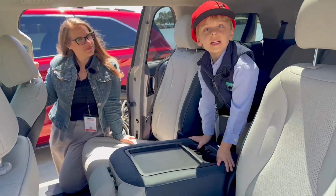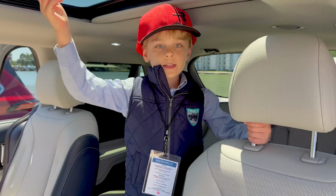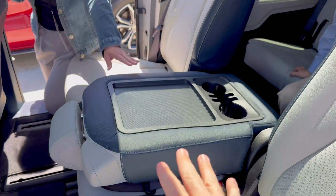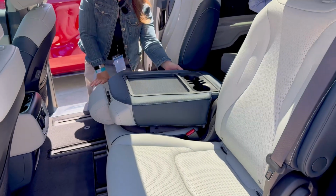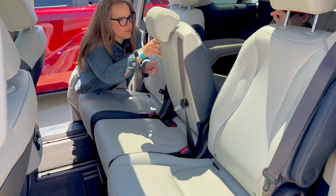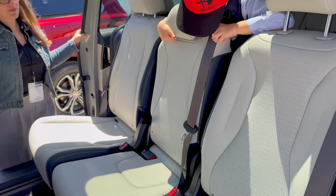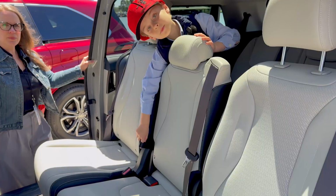Yeah, and I'm already ready to be reviewing the very back seat, but we haven't shown them everything about the second row seat. So we did fold down that center seat, but Holly, I'm going to need to get you to fold it up. You can pull that strap and then lift it up. Seat mounted seat belt. There we go. So very important for this next feature, you're going to want to not be behind it.